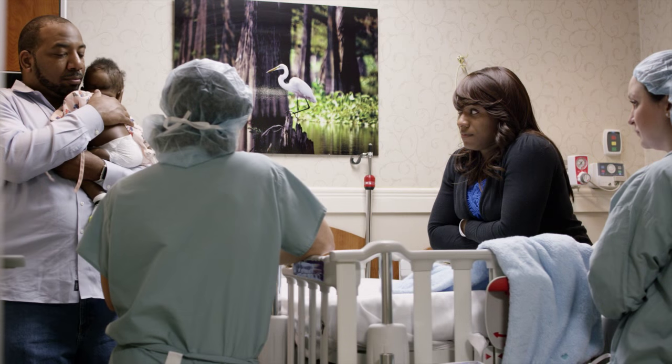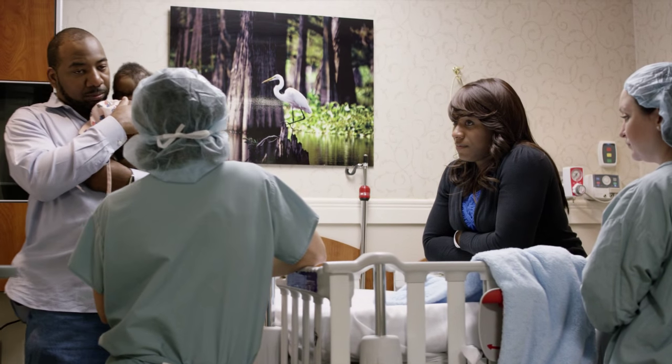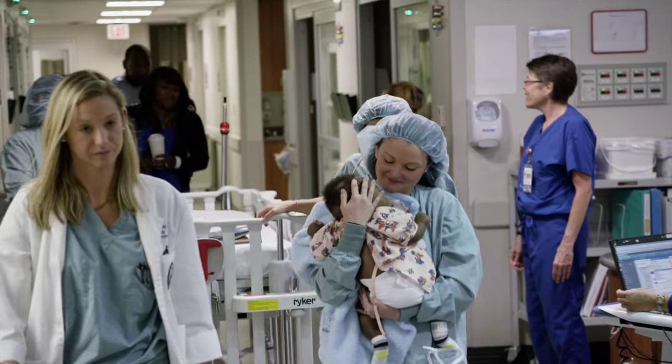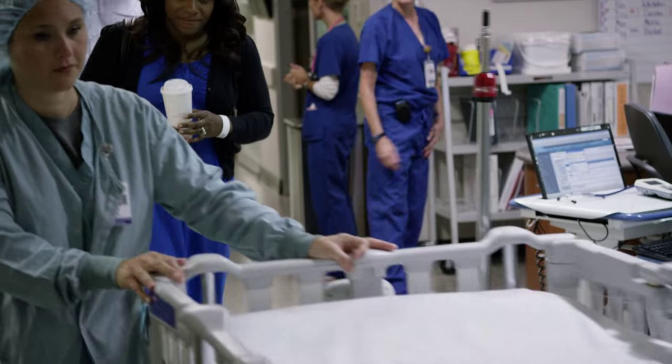Typically what I'll do, I'll introduce myself to the families. I can answer any questions they have about being here. And then I'll just explain to them that I can carry him back to the OR. It's a little more comfortable than him riding in the bed. Usually it keeps the babies a little more calm as they're separating from their parents and going to the OR.